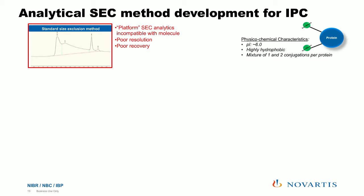It had a relatively low PI, which brought a challenge on the DSP process. It was highly hydrophobic, and we had 2 conjugation sites, and both could be filled or not. And this also influenced the way we could set up the in-process control analytics. And here's the example of the size exclusion chromatography, and the chromatogram on the upper left-hand side. I highlight this in red because you cannot really call this a chromatogram. It has a very poor recovery, and also the resolution was basically not existent.